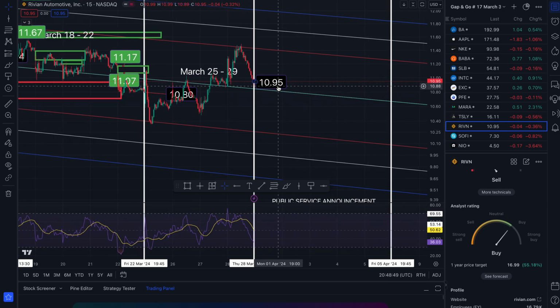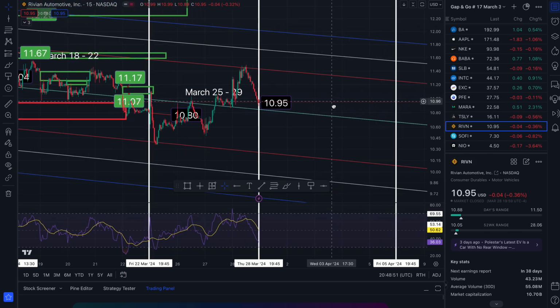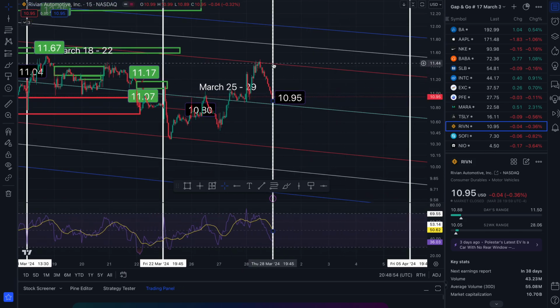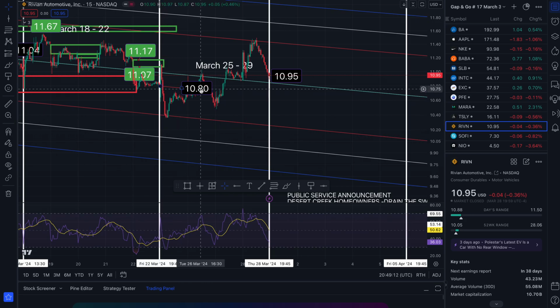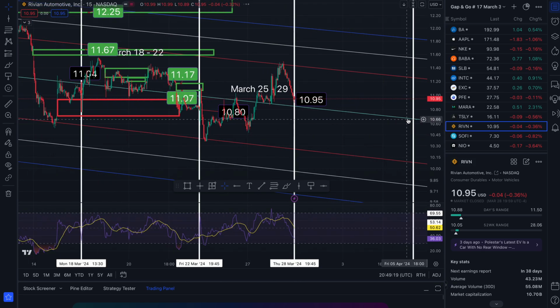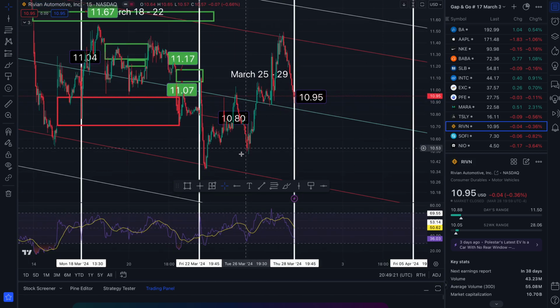All right, 1095 is where we ended. To the north side, 1144 at resistance. Looking left, look what happened. Boom, sell off. 1173 and 1202. 1025, 995, 967. Note the bounce at support here. When we're down here and we go up, that is resistance. Boom, sell off.